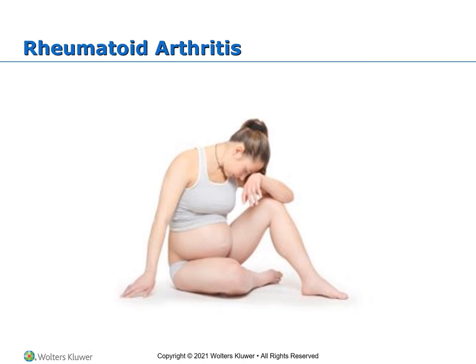Treatment is to focus on reducing joint inflammation, managing pain, and preventing joint destruction. Medications such as NSAIDs, glucocorticoids, hydroxychloroquine, methotrexate, immunomodulators, and biologic agents are given. During pregnancy, medications are usually limited to hydroxychloroquine, glucocorticoids, and NSAIDs. Methotrexate is contraindicated in pregnancy.